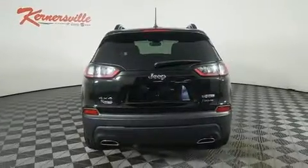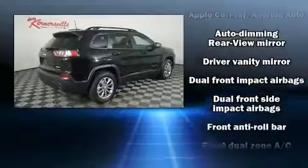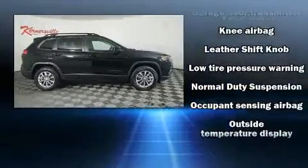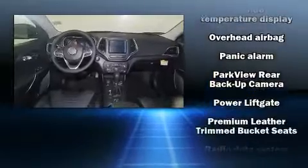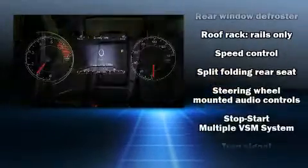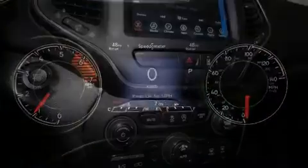Jeep ensures the safety and security of its passengers with equipment such as dual front impact airbags with occupant sensing airbag, front and rear side impact airbags, traction control, brake assist, anti-whiplash front head restraints, a security system, and four-wheel disc brakes with ABS. You'll never lose visibility with rain-sensing wipers, which activate automatically when the drops start to fall.